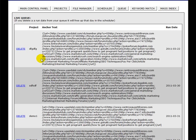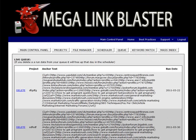Hopefully that makes sense. I don't really know any better how to explain it, but it doesn't really affect anything. And that's about it for the keyword matching.